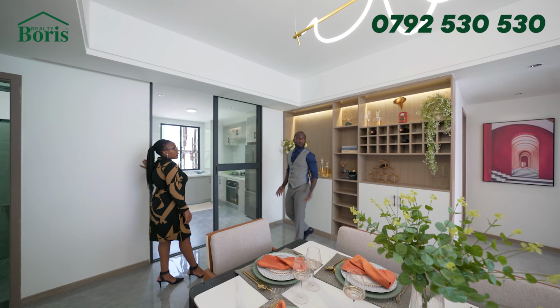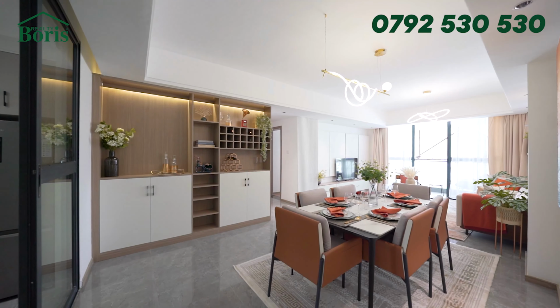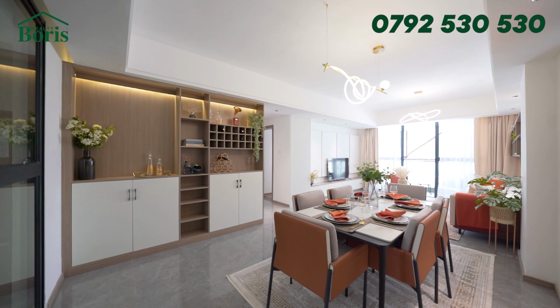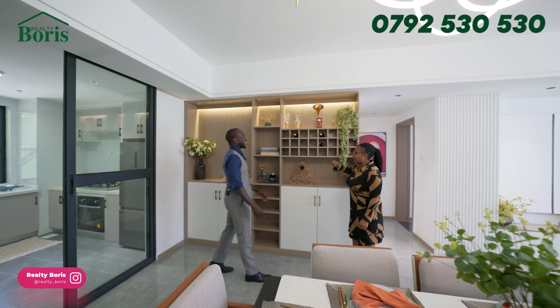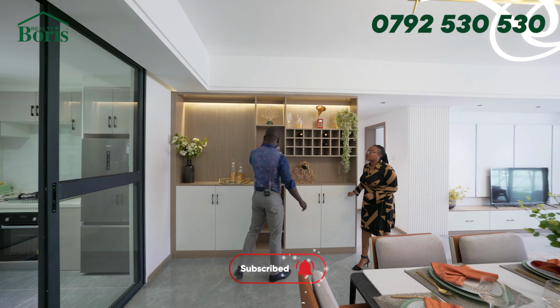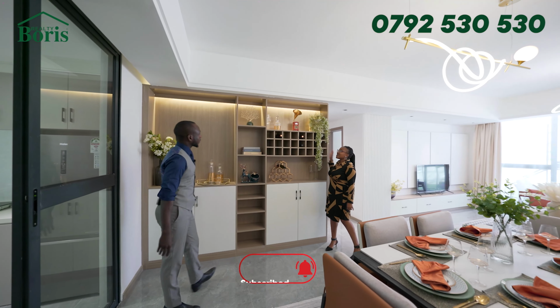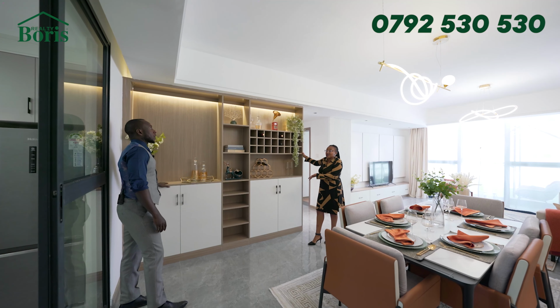You can even add a console table on this wall. But honestly, I feel like this fits perfectly, just the way they've kept it here, because you have your dining setup here. Wine rack over here. You can put some other stuff, artwork, as you decorate this place. This works for me. If I take this house, I'm gonna get exactly this.